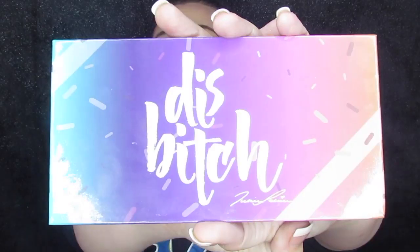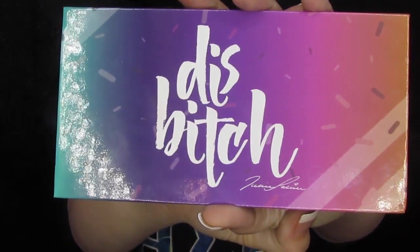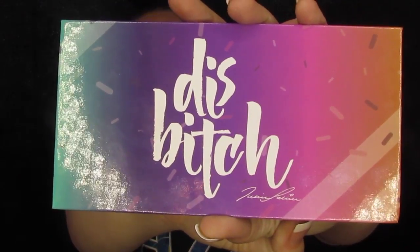So today, take a wild guess. We are gonna look at Cratefinds' new palette. Before, we had this little Chase the Sun trio, which was so nice and I loved it. Pigment was incredible. Well, Cratefinds has stepped up their game once again. This time the palette is called This Bitch. This was a collab with Jaleesa, who is another ambassador for Cratefinds. She absolutely killed it on this palette.